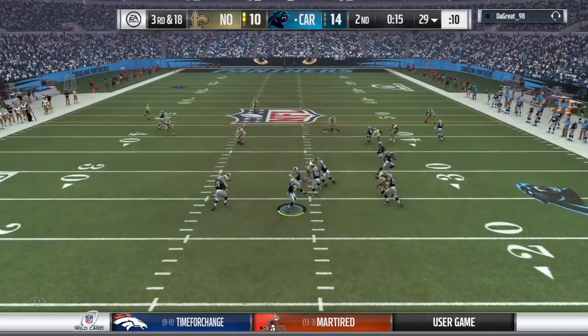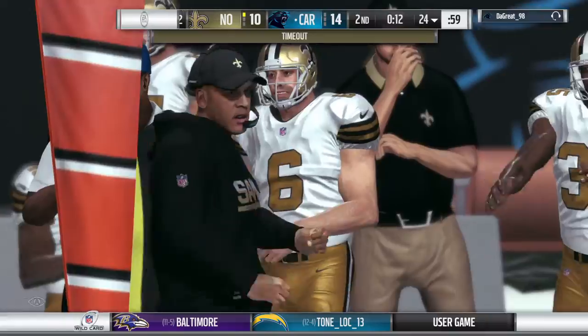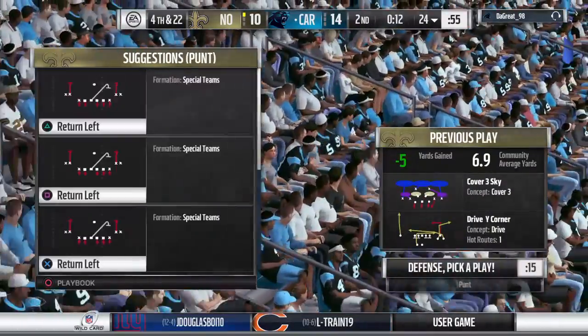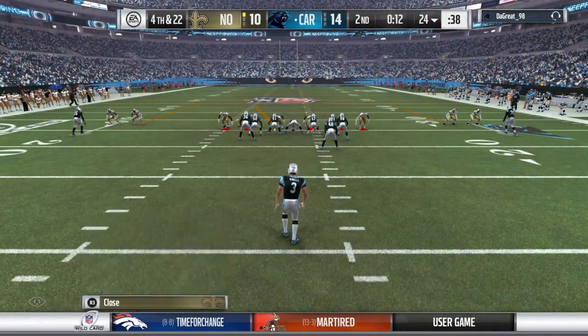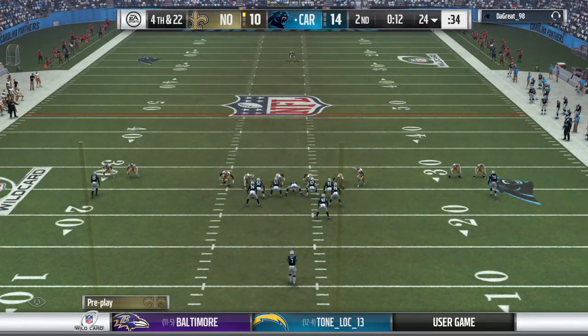Third and long. It's Goff. Nowhere to escape, and he goes down. And the Saints signal for another timeout. So that means they're down to 1 remaining here as we head toward halftime. Here's the Panthers punter now. On for his second punt. He'd take a repeat of his first.